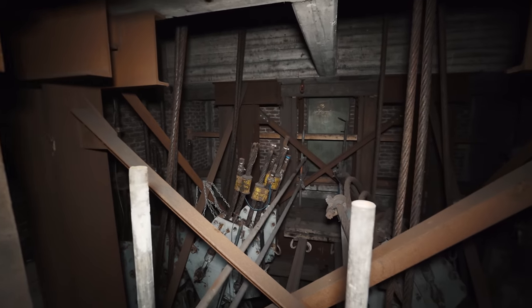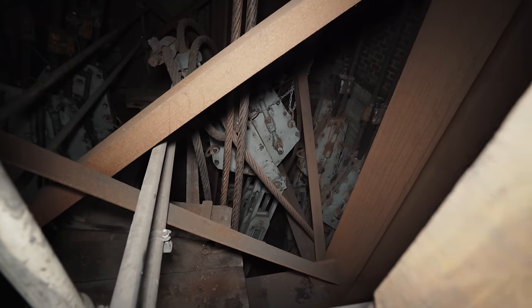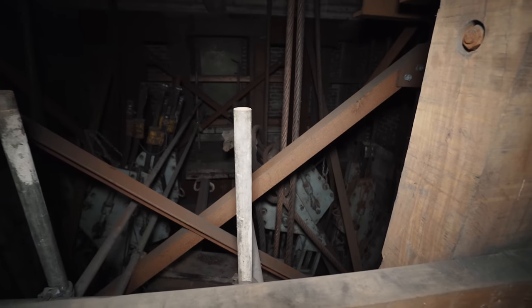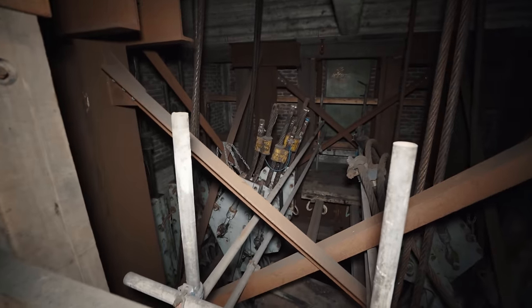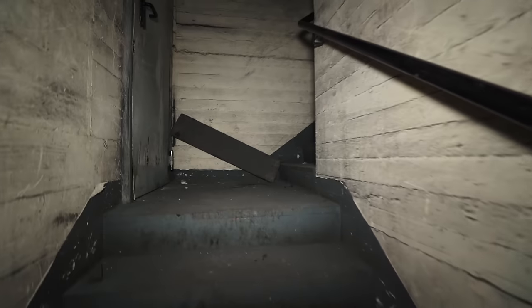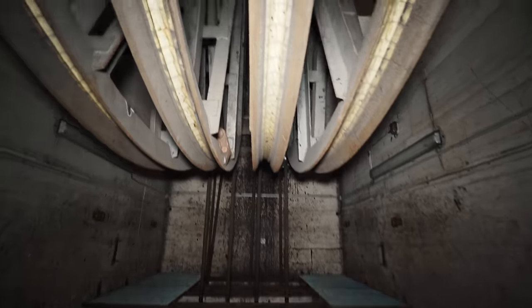There's some construction raft over here. Yeah, this wood was added in after. So those big metal things I was calling arms before, those are just part of the coupling mechanism to couple the elevator cars to the lift cables. That's what it looks like. We must be getting towards the last floor. We have gone up a lot of stairs. Holy cow. That's a big wheel.